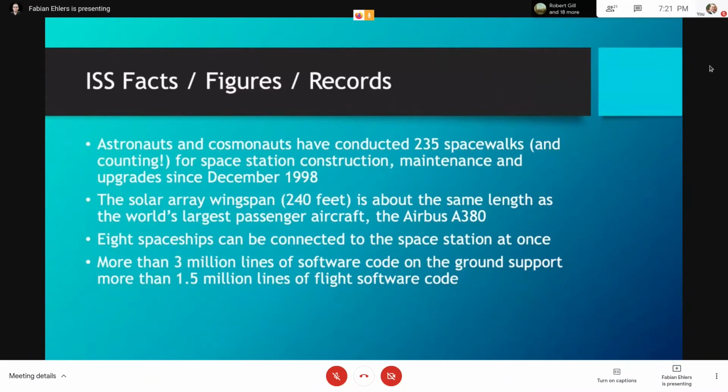And it was actually the 28th of February where Kate Rubins and Victor Glover were doing the spacewalk for 7 hours and 4 minutes. And that was to basically install some modification kits, which is going to be for this upcoming solar array, which is going to be brought up at some point. The solar array wingspan itself is about 240 feet.